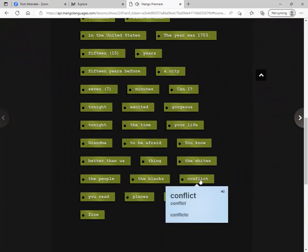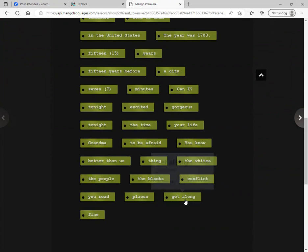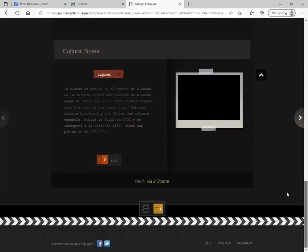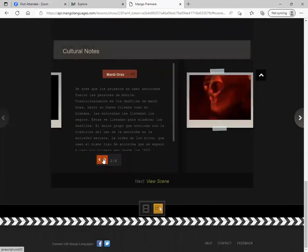And if I click it, you can hear the word said. Places. If we scroll down further, we see cultural notes. For this particular scene, there are 6 cultural notes. Each one can be accessed by pressing the orange button.